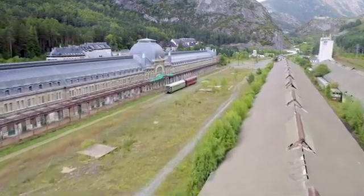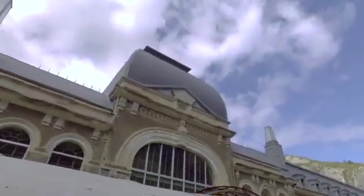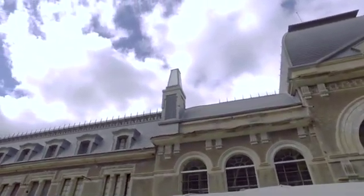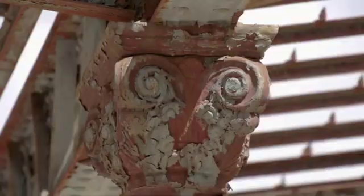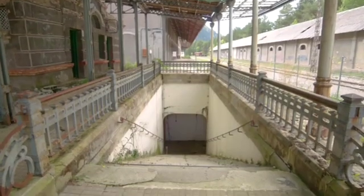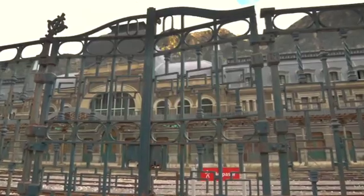After the war, with just a trickle of international passengers, the majestic halls of Canfranc grew more and more shabby and neglected. And 42 years after it opened its doors, it was forced to shut down for good.